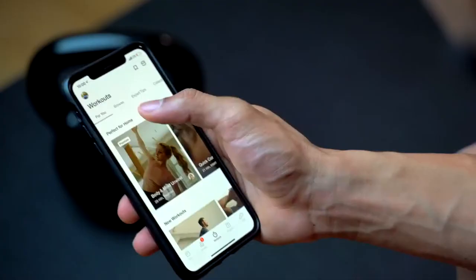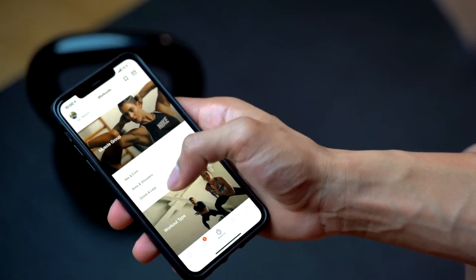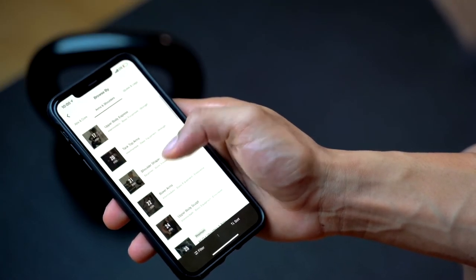So the first app is the Nike training app. This app is made by Nike, and I love this app. One of the specific reasons why is because you can basically customize your workout. Not only can you choose what muscle group, whether it's upper body, lower body, core, but whatever it is that you want to focus on, you can choose it.